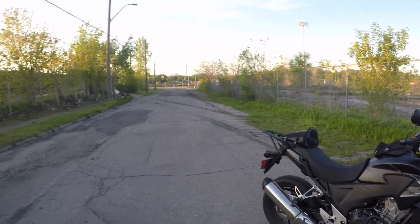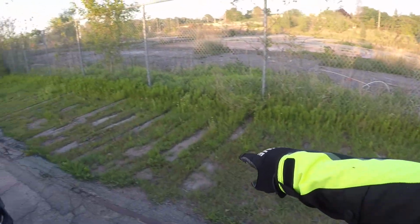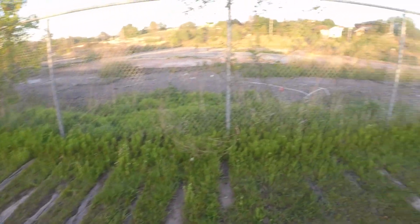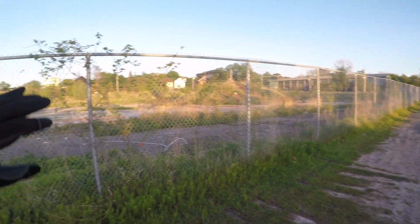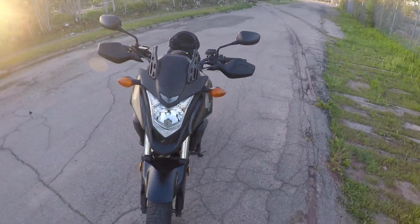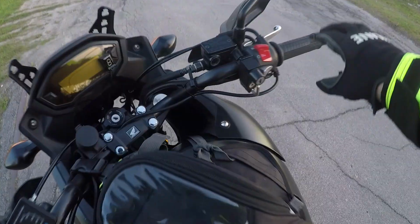I'm just out here in the hood making my intro. Actually, I guess you can see these railway ties here, and this railway track is coming out. I guess there used to be some sort of train station here. It's like an abandoned industrial area. I'll have to check that out. Kind of cool. Anyways, you guys, I'm gonna hop on the bike and we're gonna talk about AliExpress. Let's go.